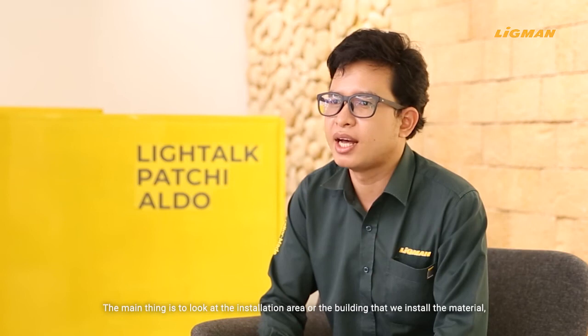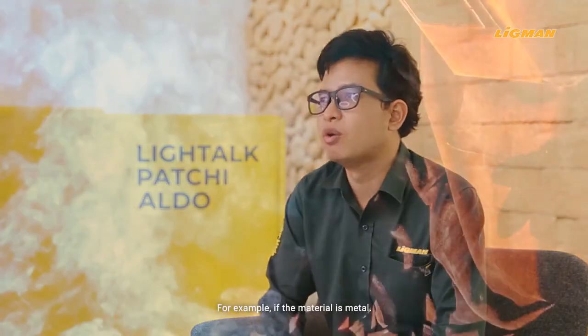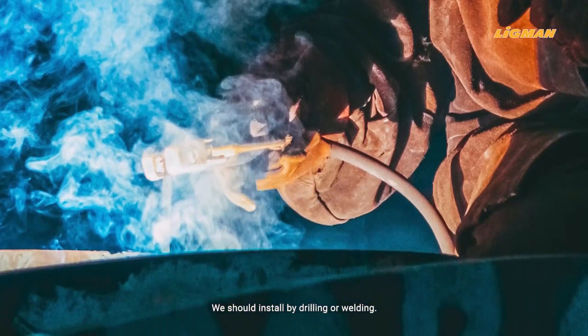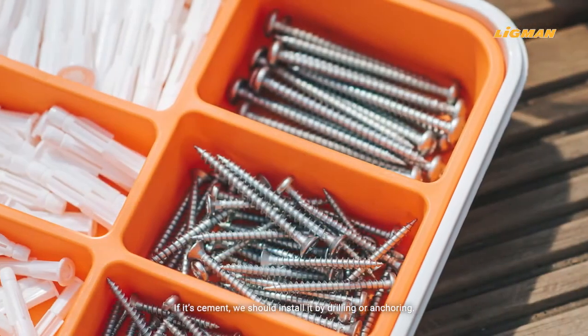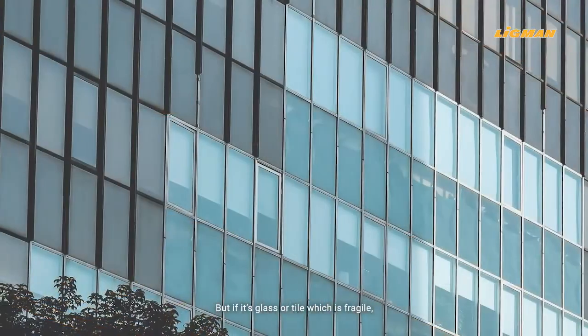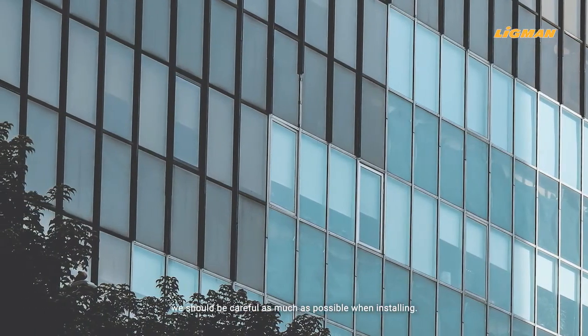The main thing is to look at the installation area or the building that we install the material, whether it is metal, cement, glass, or tile. For example, if the material is metal, we should install by drilling or welding. If it's cement, we should install it by drilling or anchoring. But if it's glass or tile which is fragile, we should be careful as much as possible when installing.